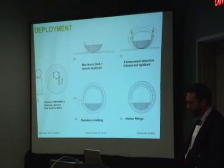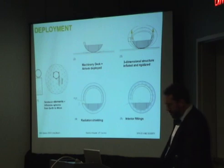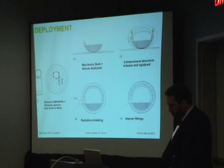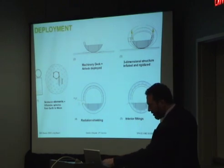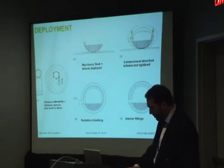And the way it deploys is they build up the interior components with a machinery deck, an airlock, and a 3-dimensional structure that is inflated and rigidized. Then the radiation shielding is installed somehow. The water, which I guess they mine, they insert, and then finally install the interior fittings.